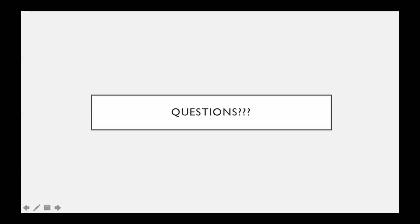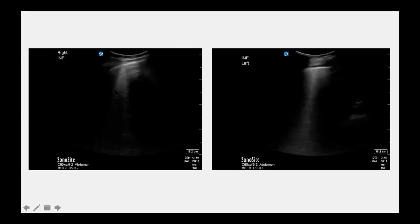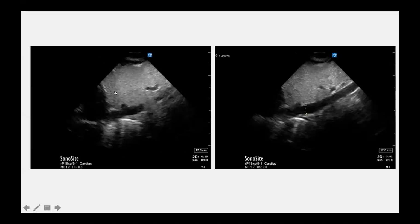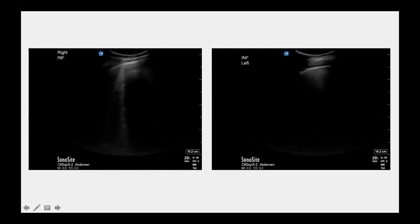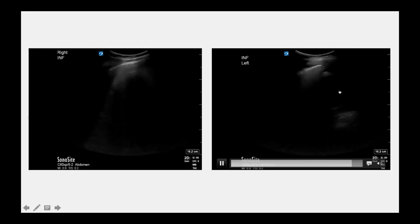You want to go back. Let's take a look at one of the echo images. Not the echo, but the lung window. Yeah, this one. So the one, no, yeah, the left. So the image to the right.